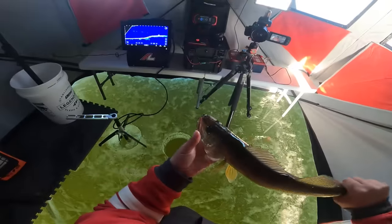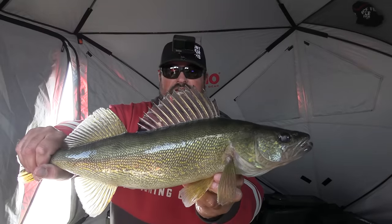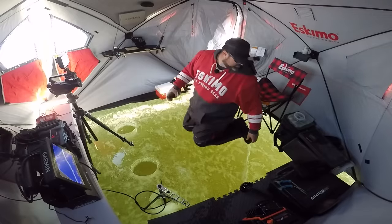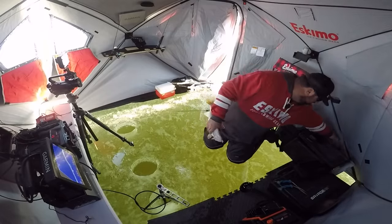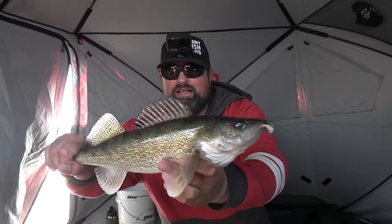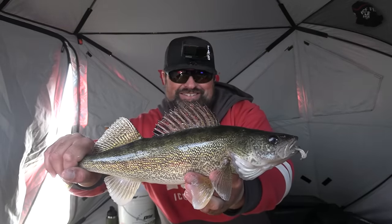And I believe the other one's a keeper, but one more quick show off. But a nice 20 incher there. And then this guy here, like I said, is gonna be a keeper. Yeah, he's a perfect 17 inches. So he will go in the bucket. That's a fun little double header right there. Okay, we're officially set up again.